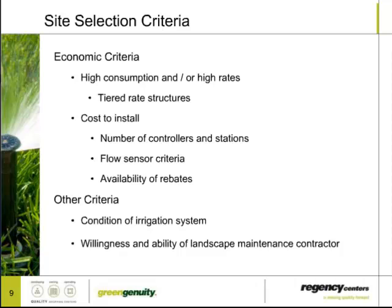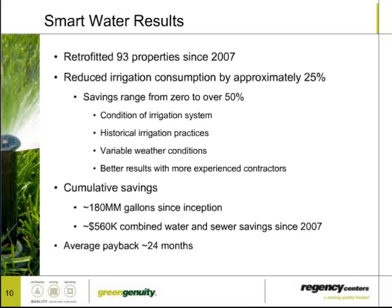Since 2007, we have retrofitted 93 of our properties with smart water management technology. Across the board, on average, we've reduced our irrigation consumption by approximately 25%. However, I do want to point out that the savings at these 93 properties has varied quite significantly, ranging from 0 to well over 50%. There's a lot of different factors that may lead to that variance.